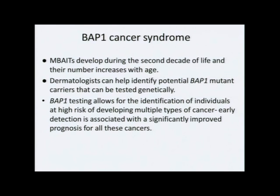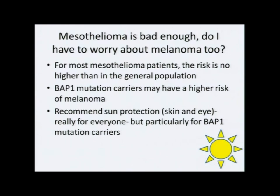And we can maybe help to identify people who may be at risk for these tumors early, because this is such an early marker. And so, as we know, there are things that we can do to maybe help lower the risk of some other tumors, whether it's strict avoidance of asbestos. Certainly we could counsel people in terms of what kind of career they may choose or what kind of housing they may choose to live in. And as dermatologists, we're always looking for ways to encourage people to use good sun protection as well. So, mesothelioma is bad enough.